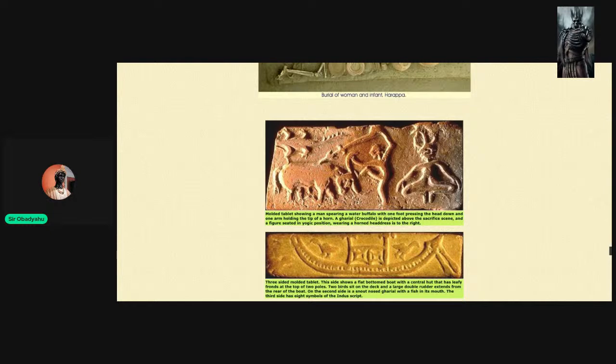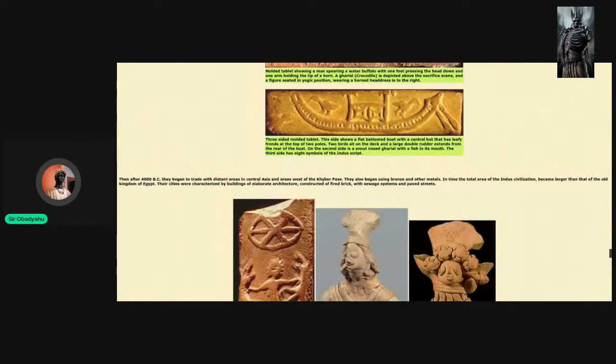Wow. Yep. A 3-sided molded tablet. One side shows a flat bottom boat with a central hut that has a leafy roof at the top of 2 poles. 2 birds sit on the deck, and a large double rudder extends from the rear of the boat. On the second side is a snouted gharial. It means crocodile, with a fish in its mouth. But the third side has 8 symbols of the Indus script.